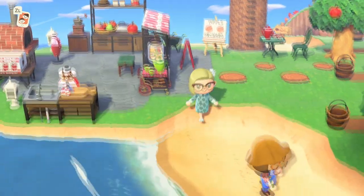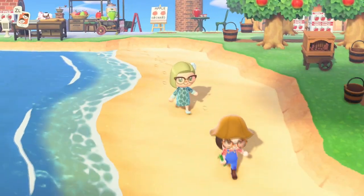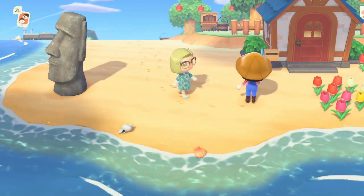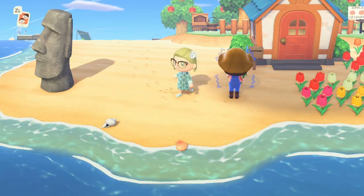Pretty. I love that. That's such a smart idea to have a little apple cafe next to your orchard. Oh, and those fences go really well with it as well. Oh, and she put the house on the beach as well. I guess it's kind of nice with beach houses.